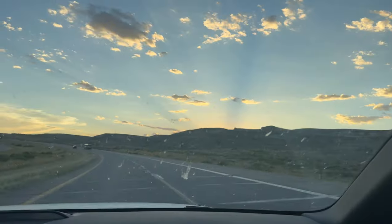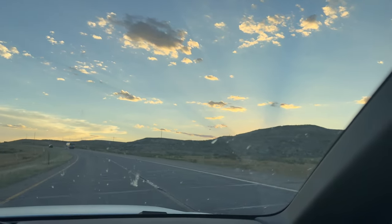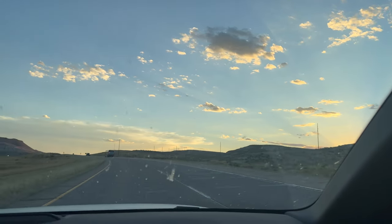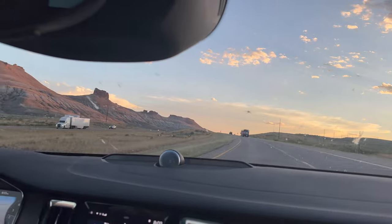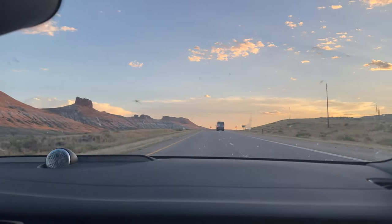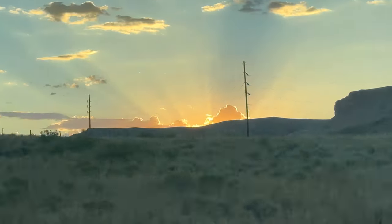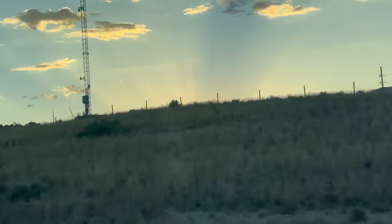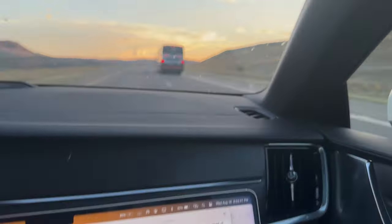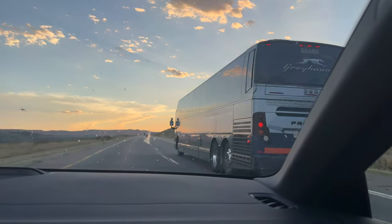Look at the rays coming up over that mountain there, Alyssa. Gorgeous. It's crazy to look at, actually. In typical out-of-spec fashion, our clean windshield has gone buggy. Dirty, dirty. But continuing through, beautiful views. The rays are shining. That's crazy. Wow. And I'm emailing people. Oh, nice Prevost Greyhound bus. Hell yeah, brother.